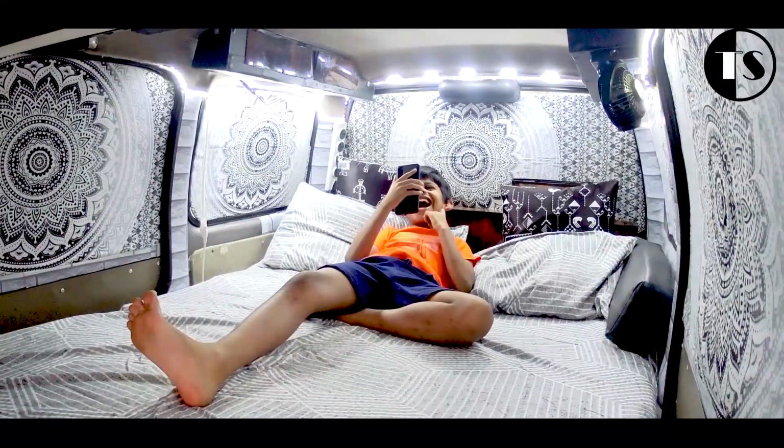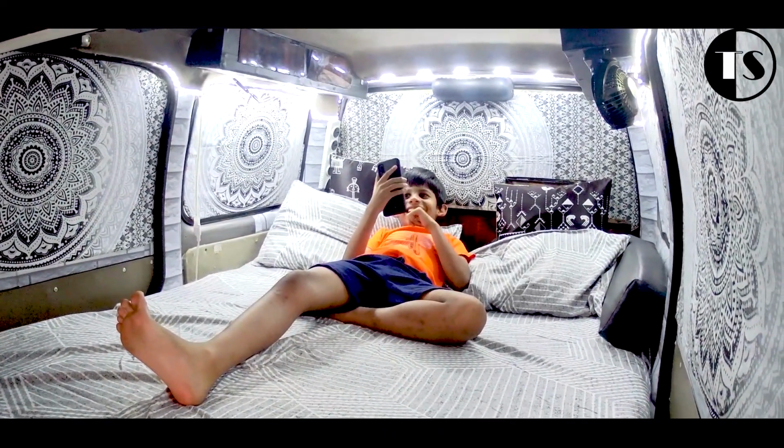So now time to go to the bed. We have laid the bed. We are ready to sleep. But one thing is, if one of us wanted to use the toilet at that point of time, how? So it was important that placing of the toilet should be such that even in the middle of the night, if you want to use the toilet, you can remove it without disturbing anybody who's sleeping.